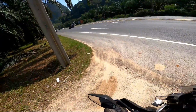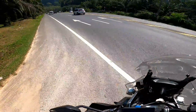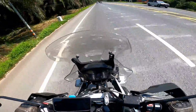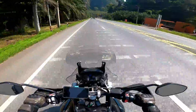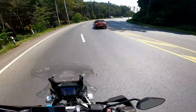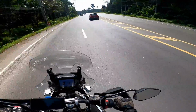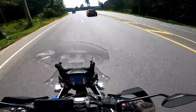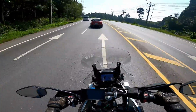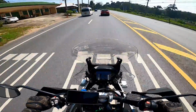Okay, not too sure what direction to go. Let's head down this way. That works. Might as well try and do a bit of a loop if I can. Smells absolutely glorious here. You'll have to take my word for that. Yeah, nice and agile in traffic as well. This would make a brilliant commuter, as well as a bike just to have fun on.